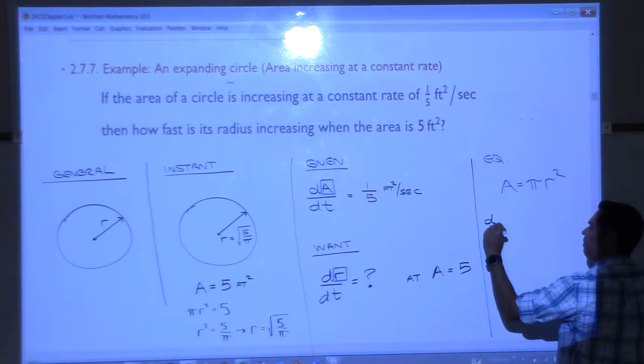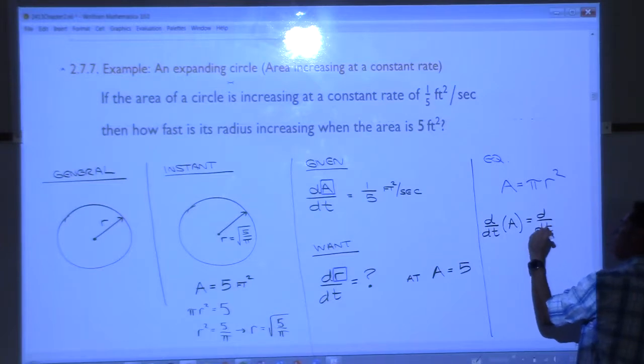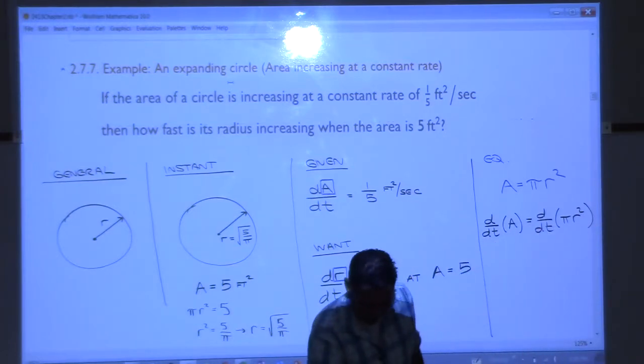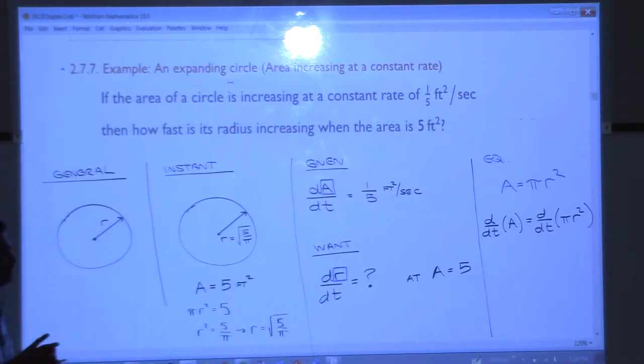Okay, so let's do this now. Derivative with respect to time on the left side. Derivative with respect to time on the right side. Pi r squared. Okay. I think it's sticky time. Jasmine? Following? Okay.